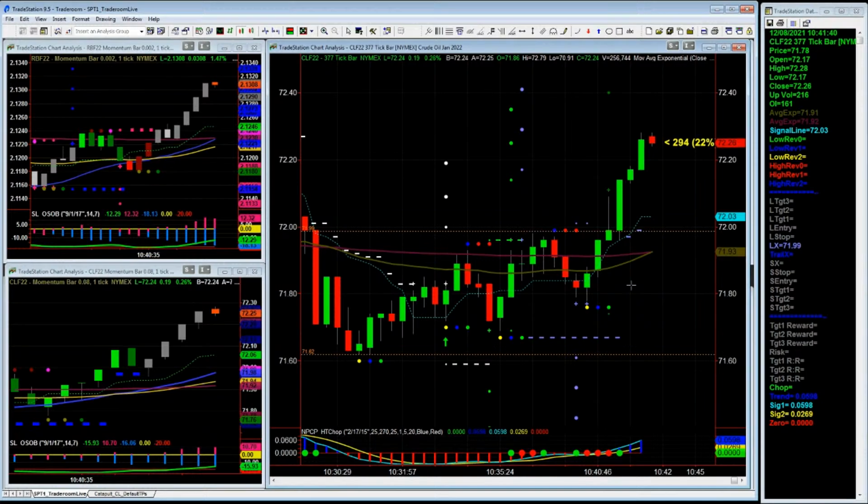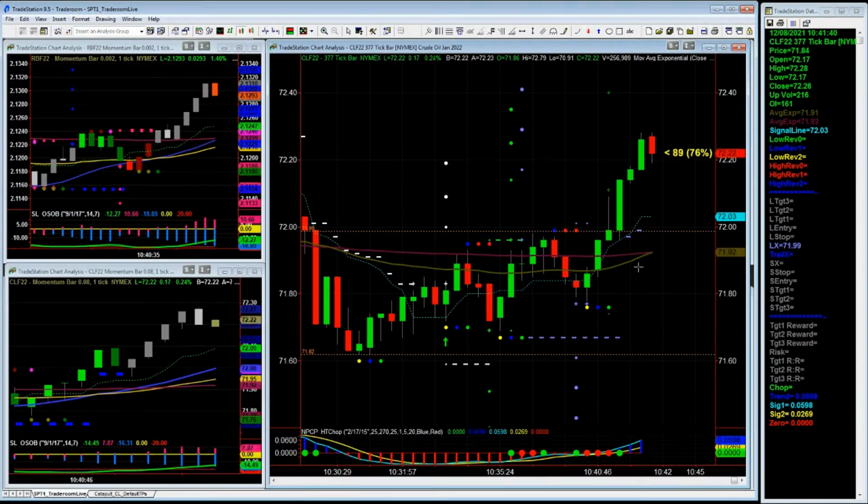You can borrow the purple stop. It is now tracking the signal line properly. 71.99 now is your stop, the high end of the range there.